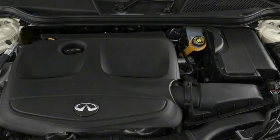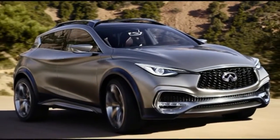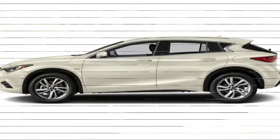Then again, they run just north of $30,000, which undercuts most rivals. And all QX30s have a generous 4-year, 60,000-mile warranty.